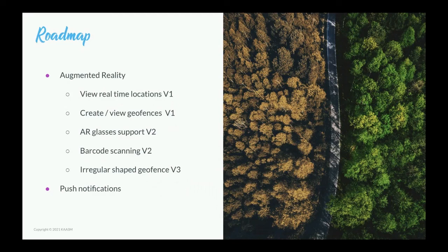And then something else that's a little bit further down the road in the AR world is the ability to create irregular shaped geofences. So right now, we only fully support 4-cornered geofences, but we could start supporting L-shaped geofences or W-shaped geofences, however you'd like to follow that geofence. We could follow a conveyor down a path completely if we really want to. So we're working on that as well.